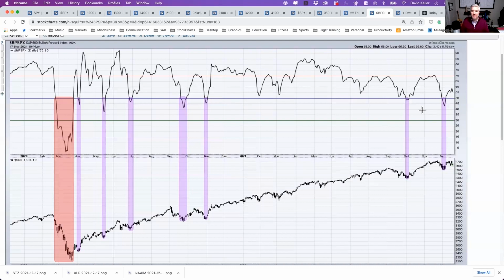Getting right back above 50 in about a week or so, which is what you've seen in these 7 observations in 2020 and 2025, and 2 here in the last couple quarters of 2021, it tells you it's a viable dip. And really all you've had to do is wait for this bullish percent index to turn negative and then pop right back up. And it's indicated this next leg higher in stocks. Now that works until it doesn't.